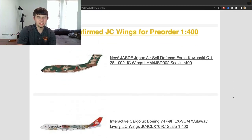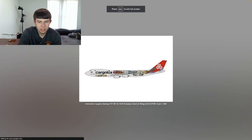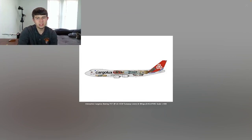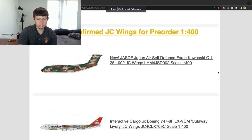Yes, here's an interactive Cargolux Boeing 747-8F, LX-VCM in the cutaway livery, which is quite interesting. I don't know if they're promoting recycling here and what those icons are. Let me see if I can get a better representation for you guys on that, because I'm kind of uneducated on that one. There's Boeing right here. Oh, I think they're maybe trying to show what the actual inside of the plane looks like. I'm not exactly sure, but quite an interesting plane to say the least. I think that looks pretty cool. So cool to have that on another special cargo livery. How about that? Another one.